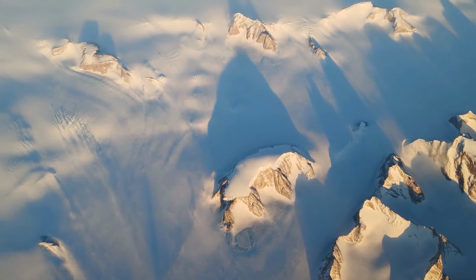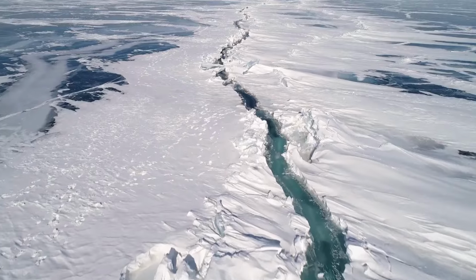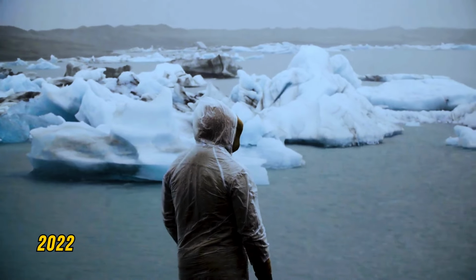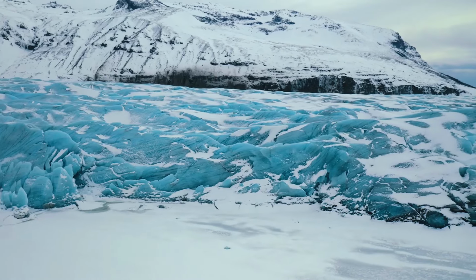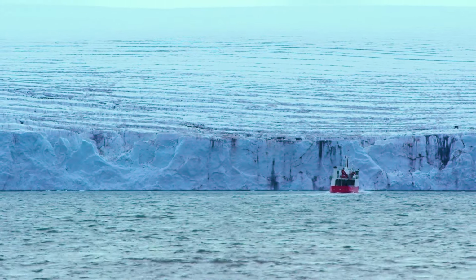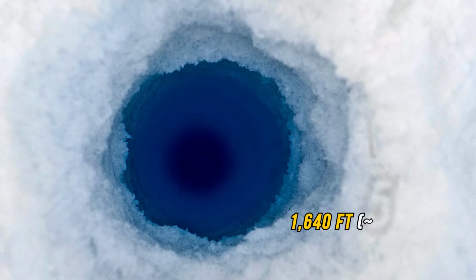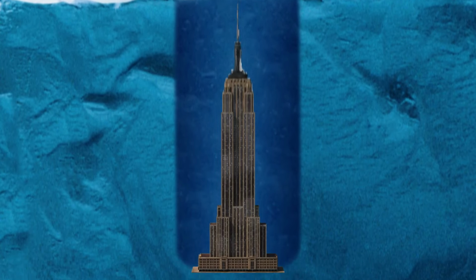Now, back to the discovery. Scientists put forward theories that the ice of the Antarctic hides a vast network of freshwater rivers and lakes. And in 2022, they found a new ecosystem. Researchers explored the Antarctic Ross Ice Shelf and its underwater rivers. This is a massive piece of ice floating in the ocean. A team from New Zealand used a special drilling rig equipped with a hot water supply to drill a hole 1,640 feet deep. That's more than the height of the Empire State Building.